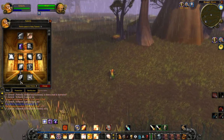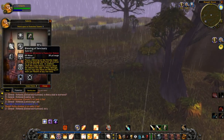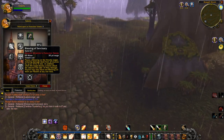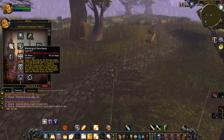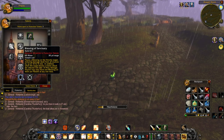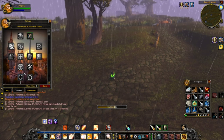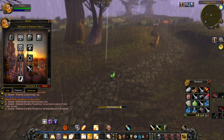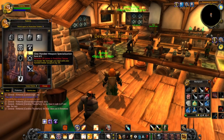Just about any guide worth its salt is going to tell you that Blessing of Sanctuary is the way to go once it becomes available. It's just so much better for AoE farming and AoE tanking. Part of the reason for that is because Seal of Light becomes available at the time. I cover this in detail in the longer version of the guide. And then, of course, Reckoning starts becoming a thing.